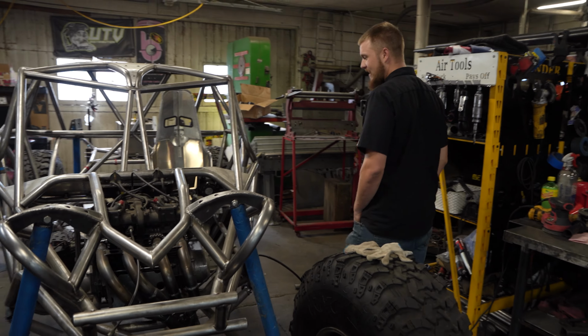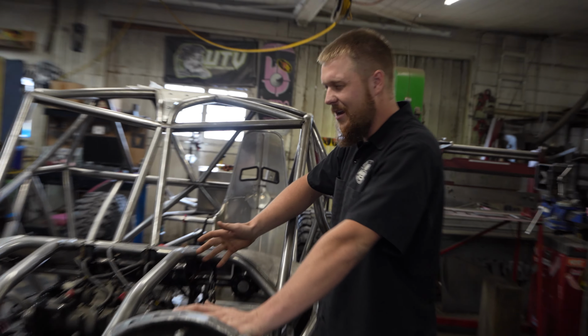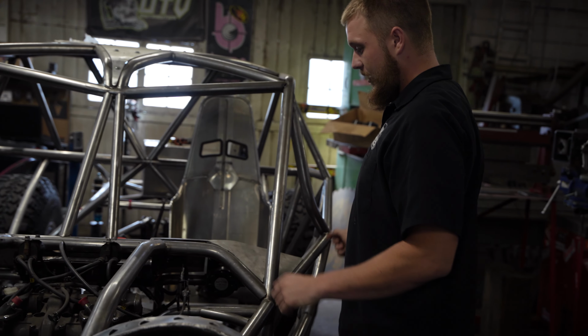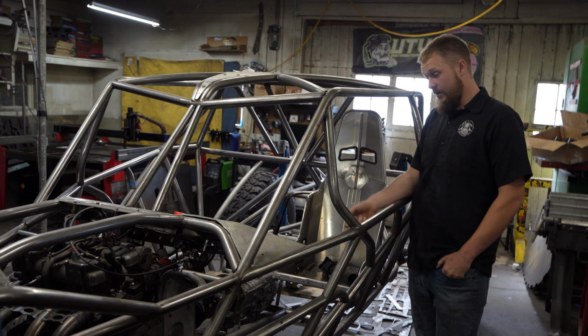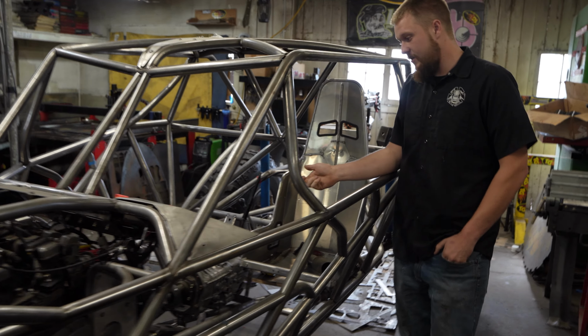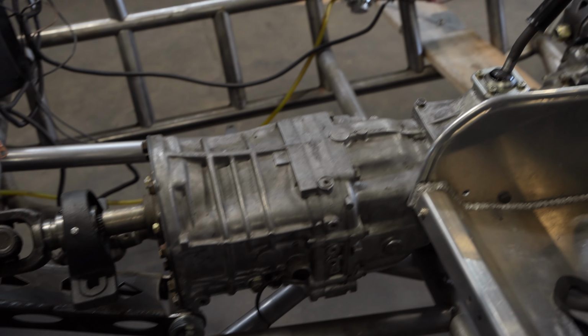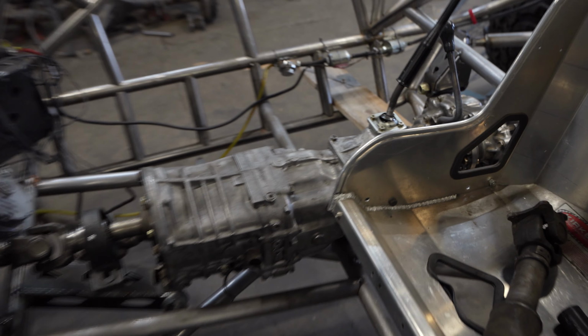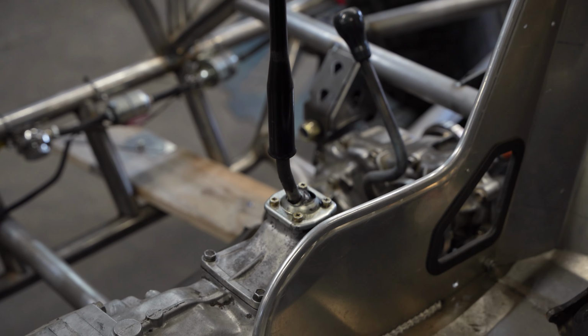Well, it's a 1980 KZ 1000. It's a 4-cylinder, about 93 to 94 horsepower. It's a 5-speed, and obviously it's a motorcycle engine, so it has no reverse. So this gearbox is a Toyota 5-speed, and it obviously has reverse because it's a normal vehicle transmission. So yeah, it's in reverse. If you want to go, obviously in first gear, you'll row through the first 5 gears of the motorcycle.